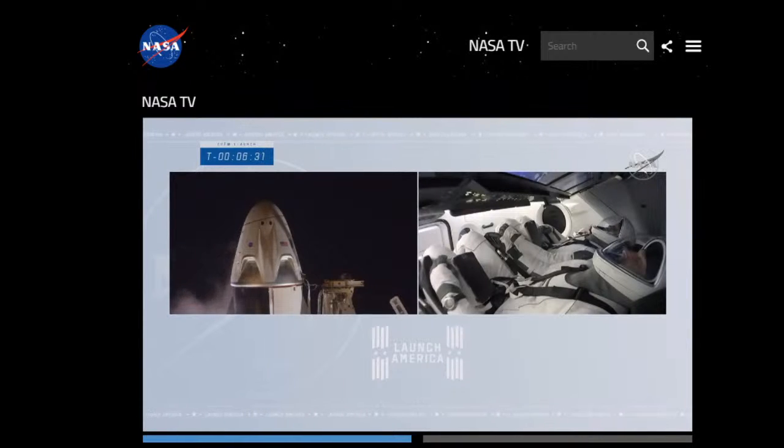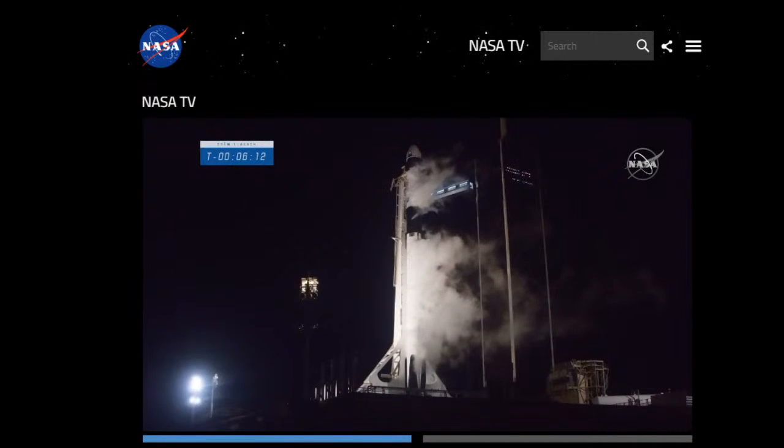Next call out should be in about 30 seconds from now. We'll be looking for stage 1 RP load complete. That's the densified kerosene, that fuel on the first stage, already full on the second stage, and we'll still be loading liquid oxygen up until about 2 minutes prior to liftoff on the second stage. Standing by for that fuel call.